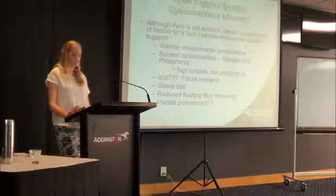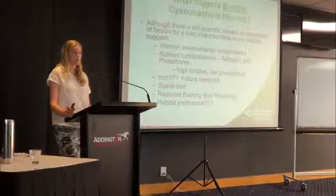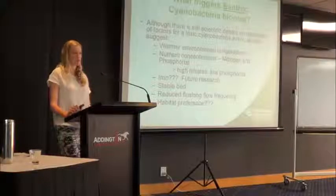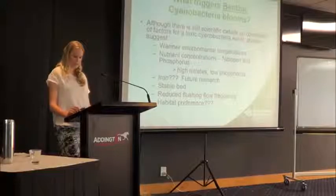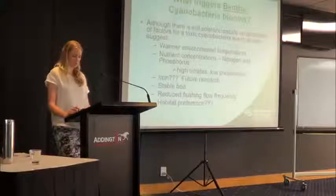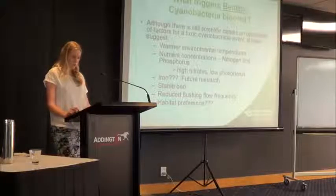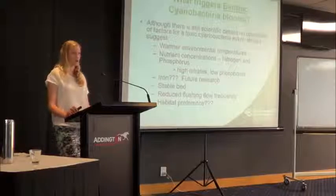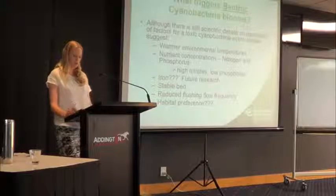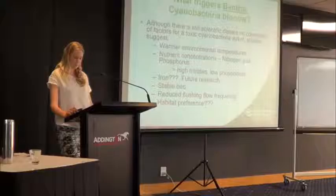However, it's also been suggested that benthic cyanobacteria may be sourcing their phosphorus elsewhere, not from within the water column. So this may be from trapping sediment under their thick mats, and therefore the phosphorus wouldn't have been detected in the water sample, although this research is still ongoing. And current research is also looking at whether the iron that seems to be playing a role in lakes is also playing a role in rivers. And so there's more potential for that research.